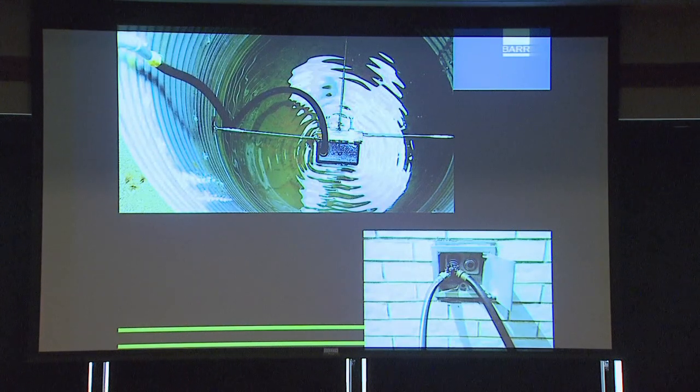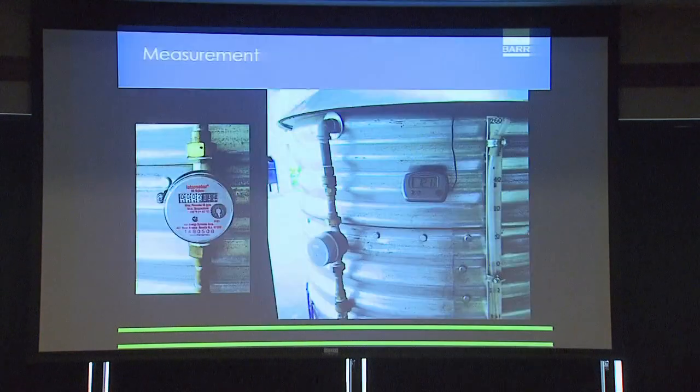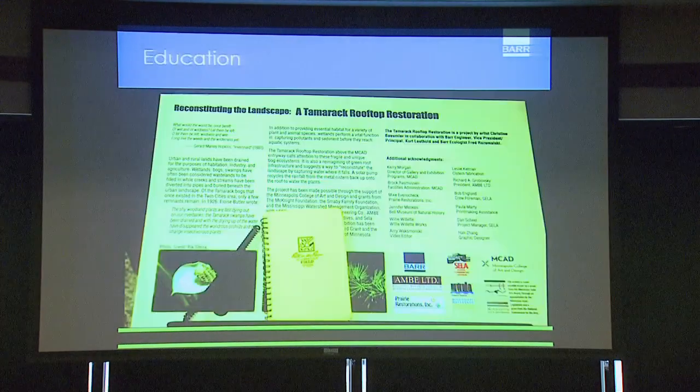So we have a water backup into the cistern. When the cistern gets to a certain elevation, there's a valve that automatically puts water back in the cistern so it doesn't dry out. We metered it, so the engineer got to know what's going on. We put a bunch of valves and dials and stuff on it, because it's cool.